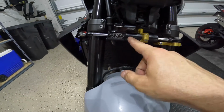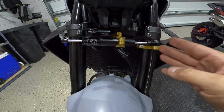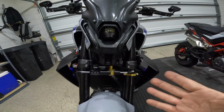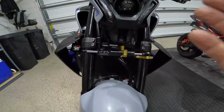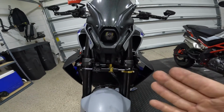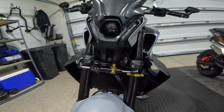Again, guys, this is HyperPro Steering Dampener, the RSC. Super nice, super easy to install. And guys, it should add a lot of performance and stabilization to the front of this bike as you're doing higher speeds or just having some fun on some more spirited rides. But guys, I will be doing a full review once I get this out on the road, testing it to share my thoughts on how the HyperPro actually performs.